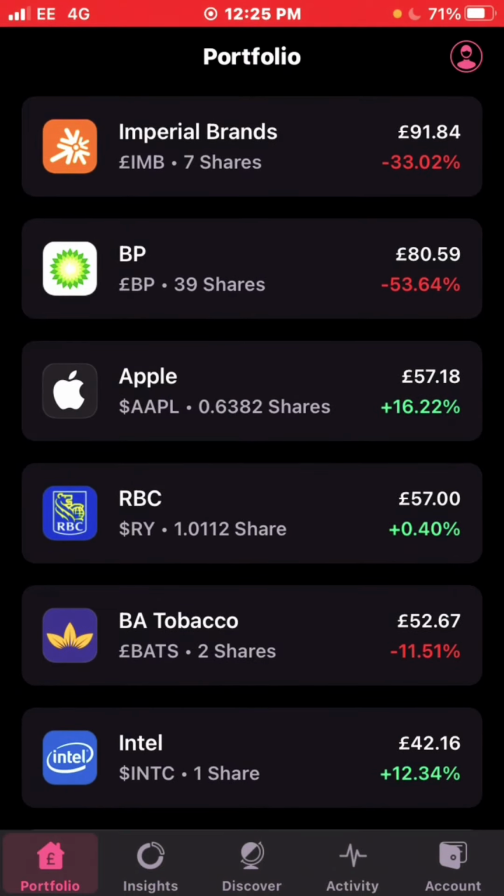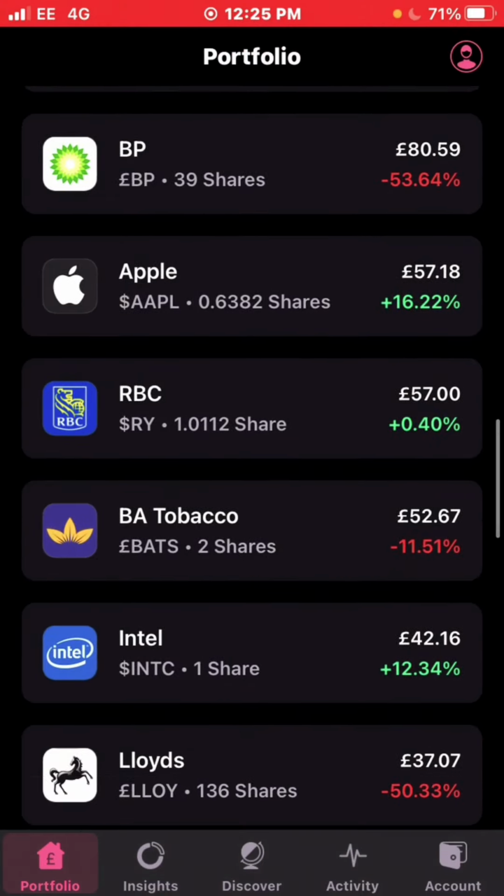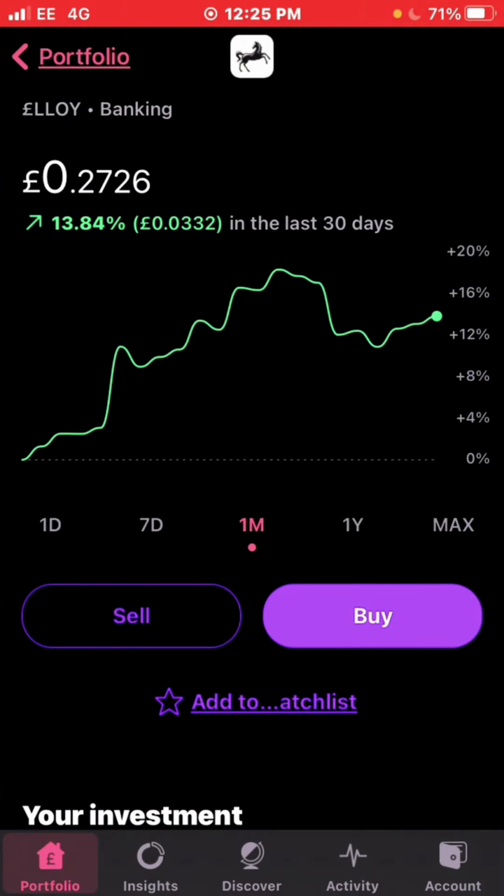Then we have Intel, who are up 12.34%. Again, a nice little month for Intel. Tech companies seem to be smashing everything at the moment, up just under 9%. Then we have Lloyds, who are down 50% still. They've had quite a good rise of 13% this month, but don't be fooled by the high rise. It's literally up about 4p, but we'll take any little gain when we can get them.